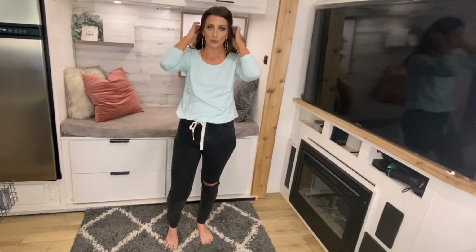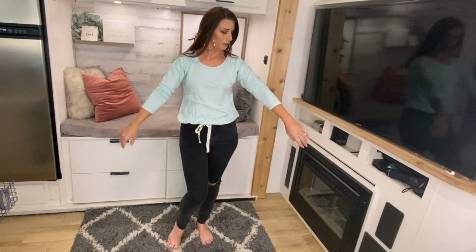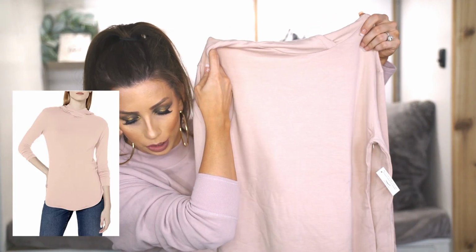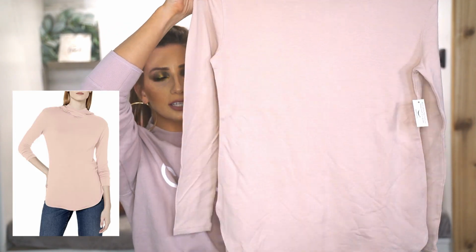I like the color. I think this one was like $11, so yeah, I just think it's a nice simple top. Ooh, this feels really soft. This is the Amazon Daily Ritual Women's Super Soft Terry Long Sleeve.